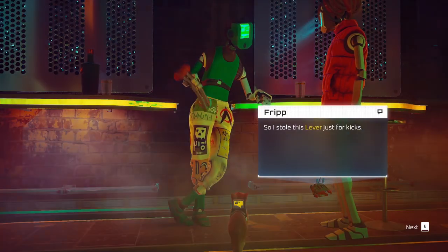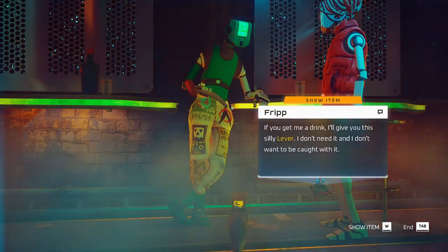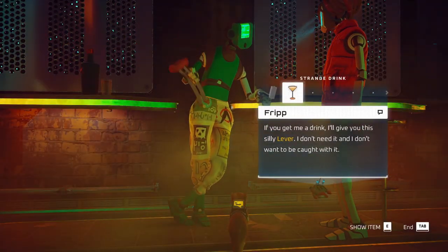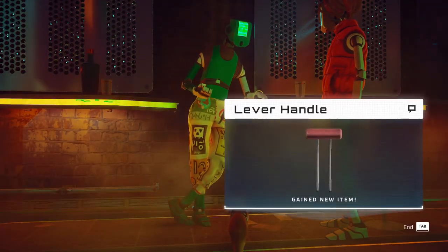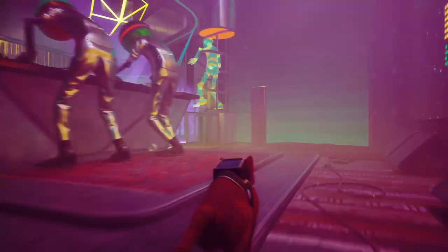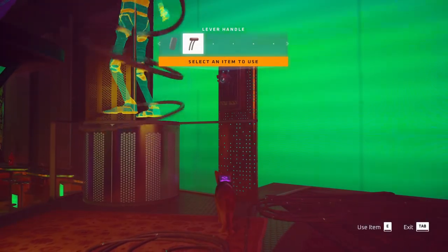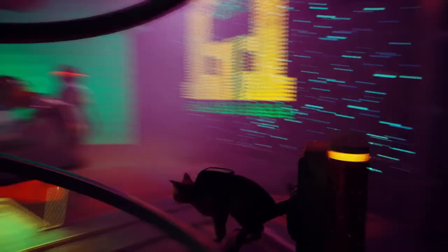Wait, what? The bouncer? Interesting. So I saw the lever! Oh, you got the lever! Okay! There you go. Thank you. That was easy enough, if we get the lever on first. And there we go. Run to this one.